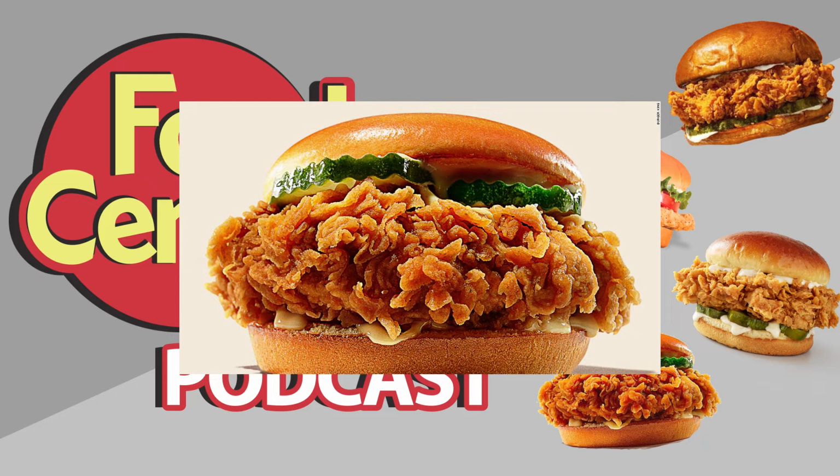So here's a description of their sandwich. Our sandwich has a thick-cut white meat chicken breast that is freshly breaded by hand for a bite that is crispy on the outside and juicy on the inside, served on a toasty potato bun with crisp deli pickles and a savory signature sauce.